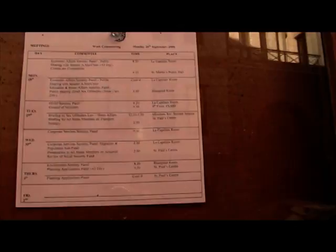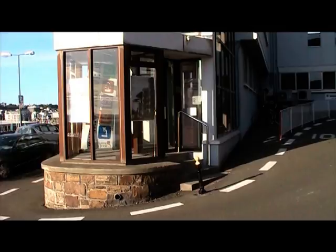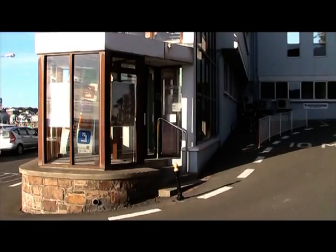Yes, this is the entrance to the States of Jersey Planning Office. Probably the worst access to any public building in the island, which is what you'd expect from planners. They've got steps up there, of course, which make it a total no-go area to people with mobility problems. There is a notice hidden away in there, which tells you, if you can find it, when the building is open, the opening hours.